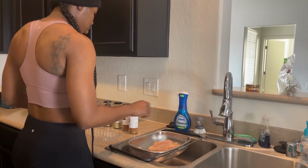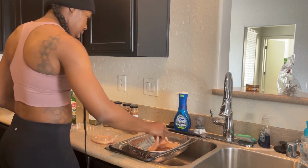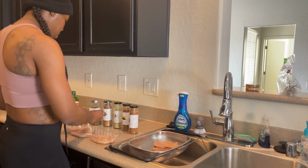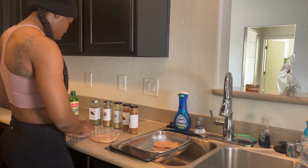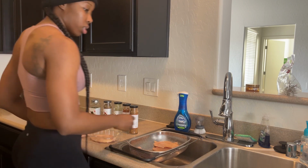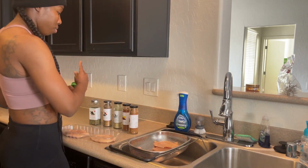So I do have a cutting board, however, since I'm going to be using like fish and all that stuff, I don't want to keep washing dishes and whatnot, so I'm just going to use that.